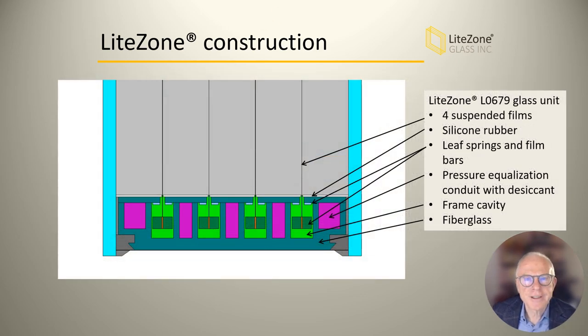This diagram is a cross-section of a LiteZone L0679 glass unit with four suspended films. And it shows the silicone rubber that's applied to the top of the fiberglass spacer, which is in green. The silicone rubber doesn't react to UV light, and so it protects the spacer from any possible damage from UV light. It also provides a nice, even color throughout the inside of the glass unit.